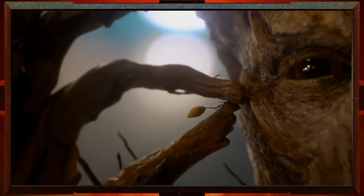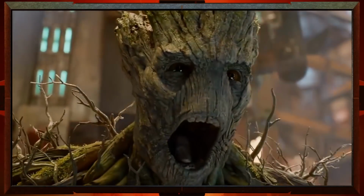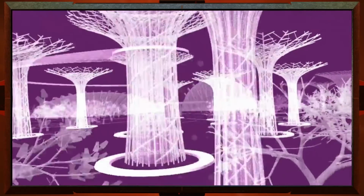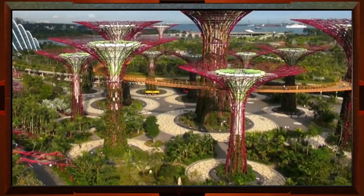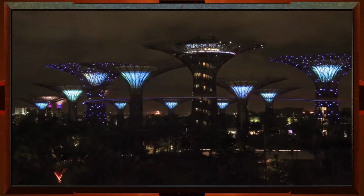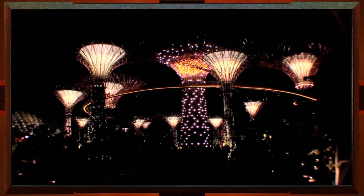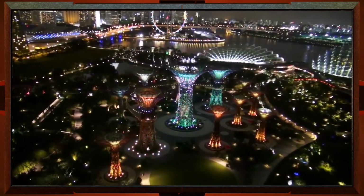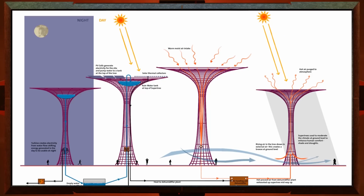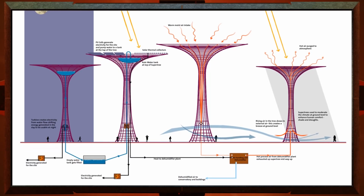When we talk about Supertrees, we don't mean some kind of genetically altered mutant tree or a superhero like Groot. Instead, we're talking about the Supertrees at the Gardens by the Bay in Singapore. They're tree-like vertical gardens that range from 25 to 50 meters tall and would look right at home in a sci-fi movie. They're not just spectacular to look at either. They also gather solar energy for lighting and rain for their own irrigation.